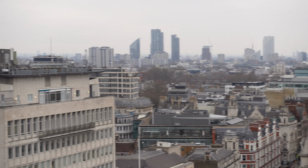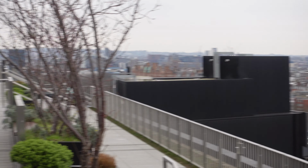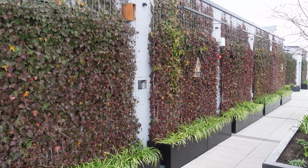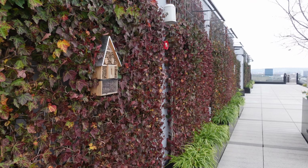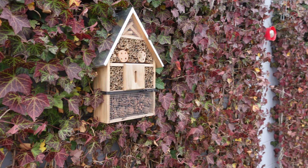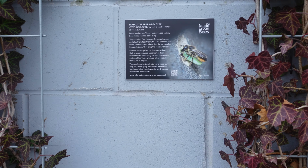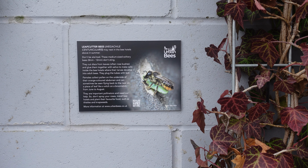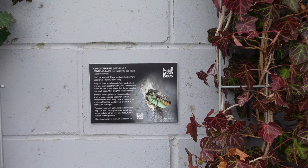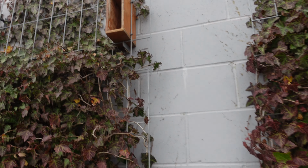There you go, the London skyline from about 10 floors up. And lots of cranes, lots of building work. But as you can see also, it's been very well done. Oh, here we go. You've got bee hotels, which they've got set up as well. So they even give you a bit of information about what they're trying to attract up here. So this is good for the environment as well. So if you see large bees up here, have no fear. And I'm guessing they might be going into that box there, but they'll be up here.